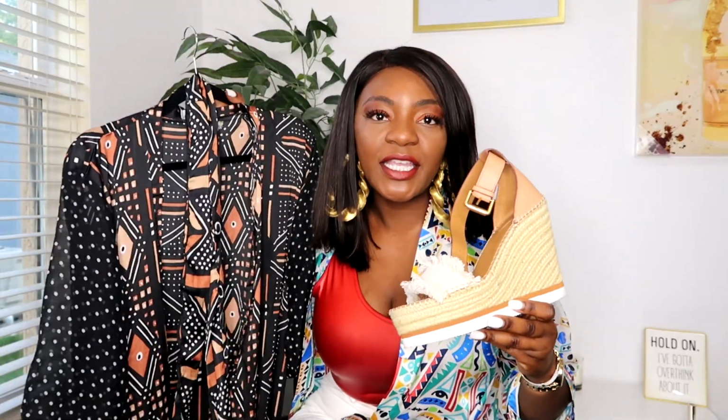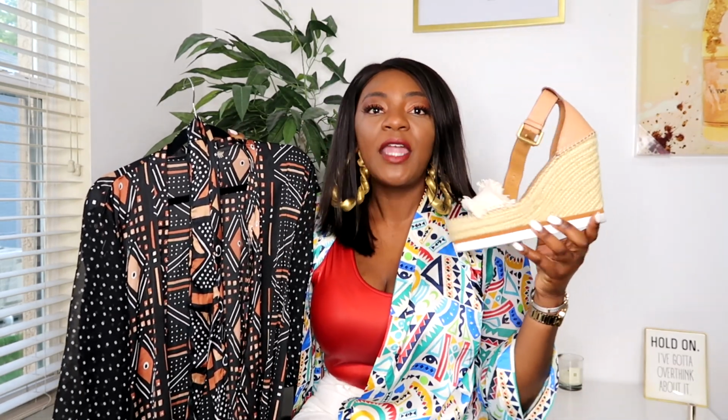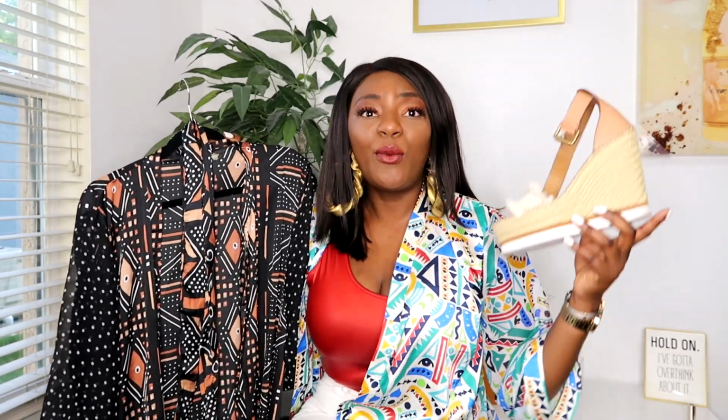So this is the wedge sandal that I'm thinking you can probably pair this with. These are C by Chloe. I purchased these from Neiman Marcus a couple of months ago, but this is a super easy look. You could probably even wear this to brunch if you wanted to with the shorts.